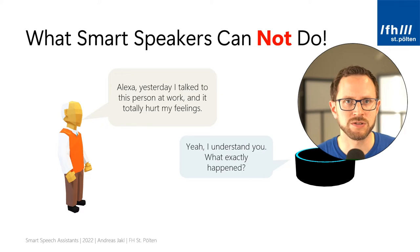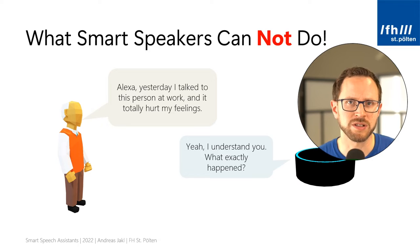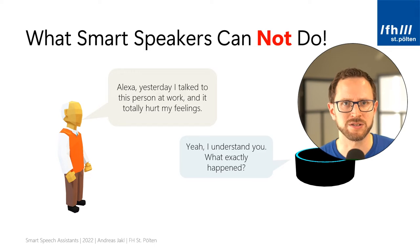It's often difficult to understand what an AI can do and what is fake when you see demos of human-like robots. Imagine a scenario like this. You get home from work and start talking to your smart speaker. You say, "Alexa, yesterday I talked to this person at work and it totally hurt my feelings." Alexa then responds with, "Yeah, I totally understand you. What exactly happened?" This is not possible now. Smart speakers currently cannot have freeform conversations and really understand you.